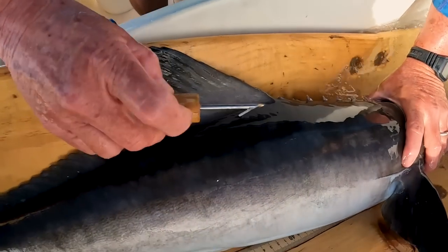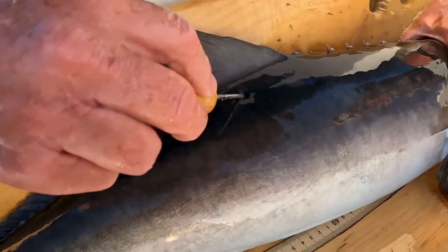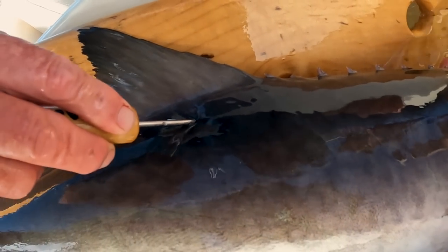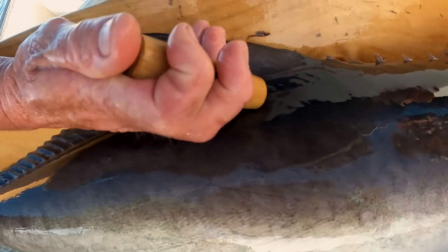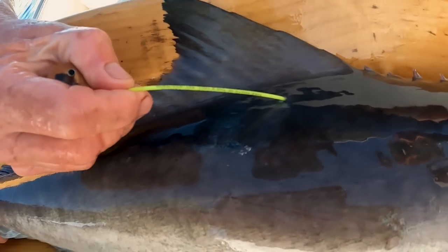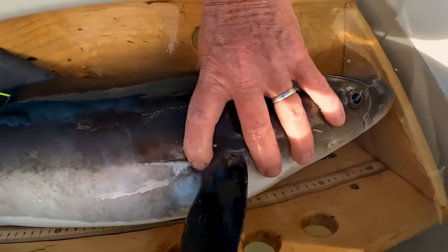Flip him over. Oh, look. So this is like the little... What's the tag on it? Come here. Yeah, little tag in the dorsal. Oh, and that's his tag. Perfect. Very nice. Cobia is tagged.